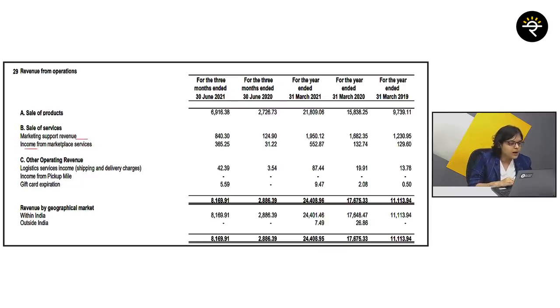Last one is income from marketplace. Just to give you an example, what is income from marketplace? You remember that an order is placed on the Nykaa portal, and then Nykaa tells that brand to ship directly to the customer. They are not going to warehouse that. In these cases, Nykaa doesn't book the revenue at a gross value. They'll just book commission income.